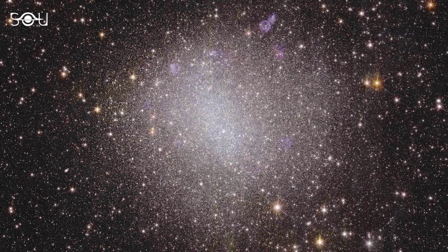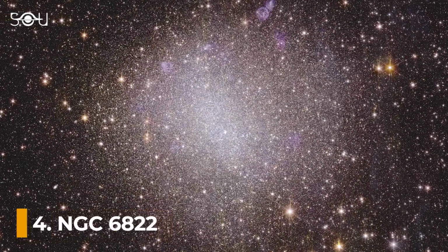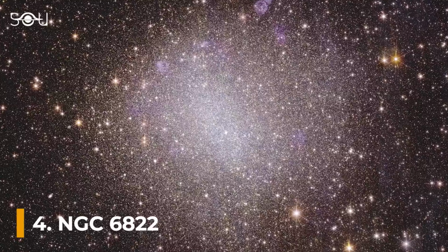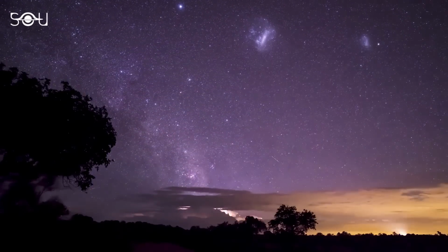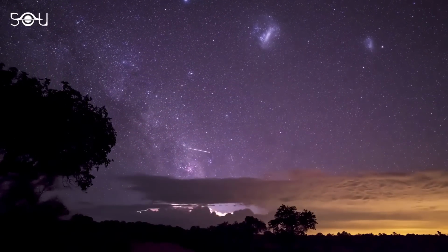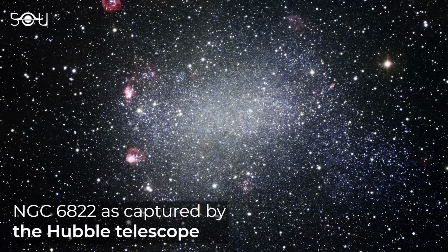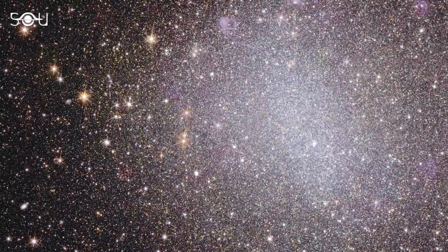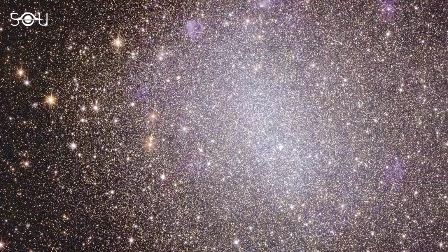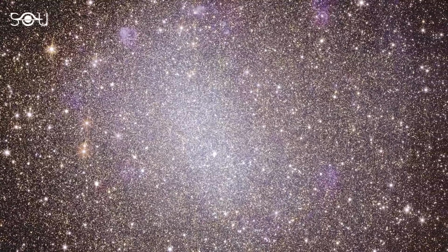The next top-notch image is of the irregular galaxy NGC 6822, located just 1.6 million light-years from us. It belongs to the same galaxy cluster as the Milky Way, the Local Group. While various telescopes have observed NGC 6822 in the past, Euclid made history by capturing the first high-resolution image of this galaxy and its surroundings within just 1 hour of exposure time.